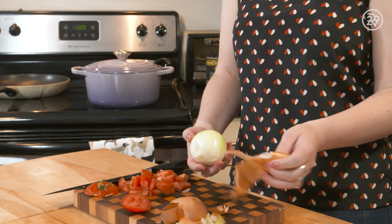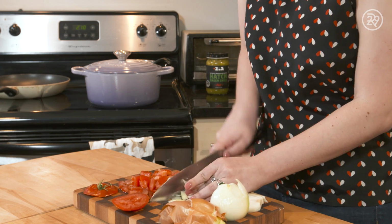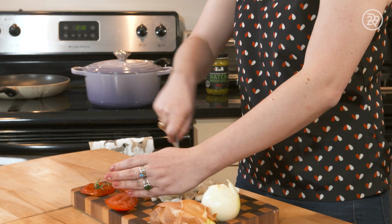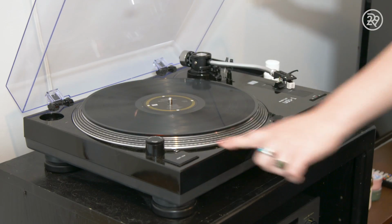I'm definitely not the type of person who goes to the grocery store at the beginning of the week and gets everything she needs. I will think up a recipe or come across something while I'm at work and then go to the store before I come home. And then when I get home, I always change into my pajamas first, put on my slippers, and then I'll put on a record and I'll start cooking.